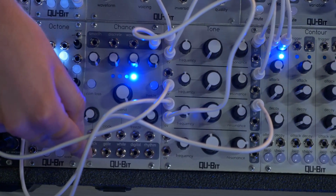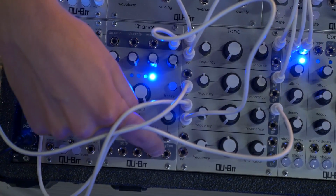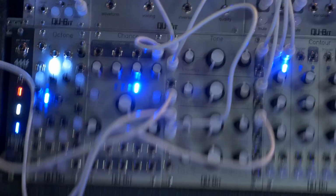Left to right, we have the clock out, random gate bursts, analog white noise, digital noise, and then a rhythm output, which is musically derived random gates. And that's the Chance. The Chance will be available in April, and the price is yet to be determined.